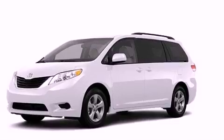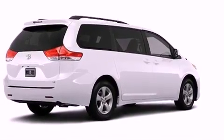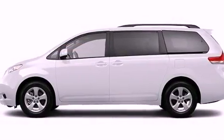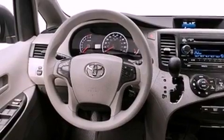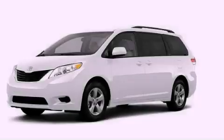side view mirrors, and the HomeLink transceiver can be programmed to use the same frequency as your remote opening devices, such as the garage door, the entry gate, or even the living room lights, enabling you to control them right from the driver's seat. Please call us today for more information on this great vehicle.